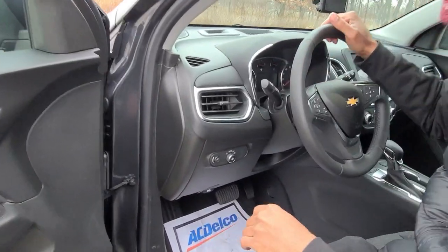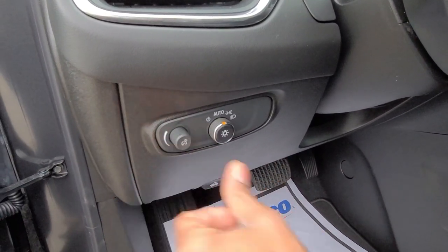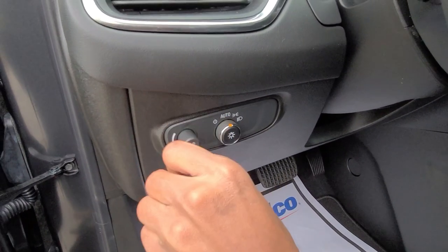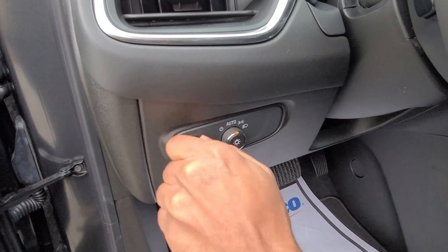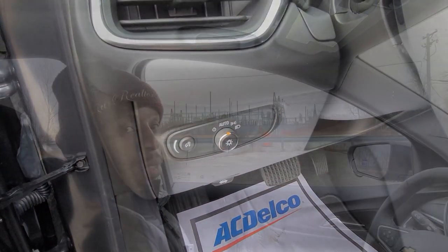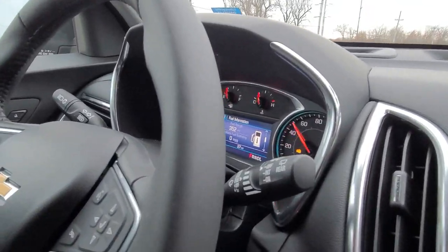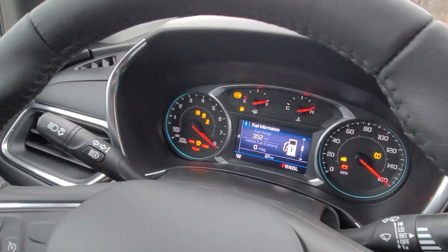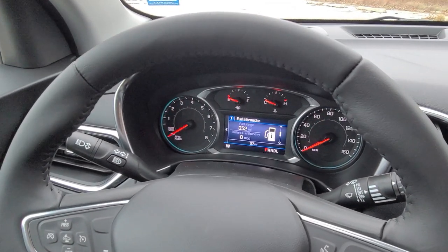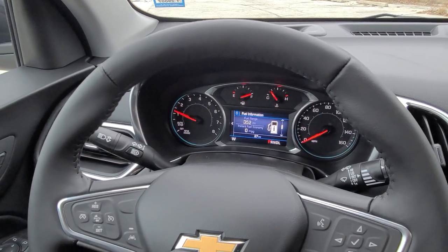Then, as you come over here, you have your inside dimmer. So you're gonna push that in and out, you see that? Turn your lights on brighter. If you want it darker, turn it down. Then you have your lights for the exterior of the vehicle. Let's turn this baby on. This baby only got 27 miles. Y'all see, this ain't 21, this 22. Look at the cluster, nice, clean, simple.